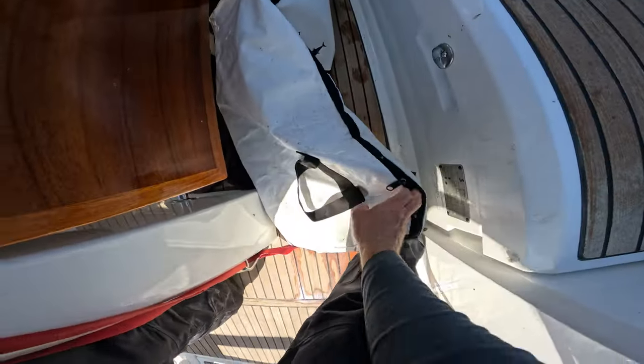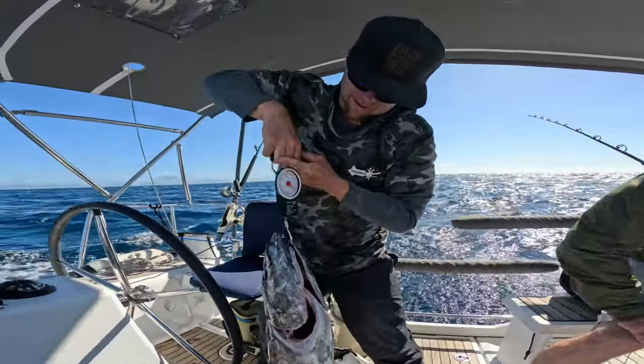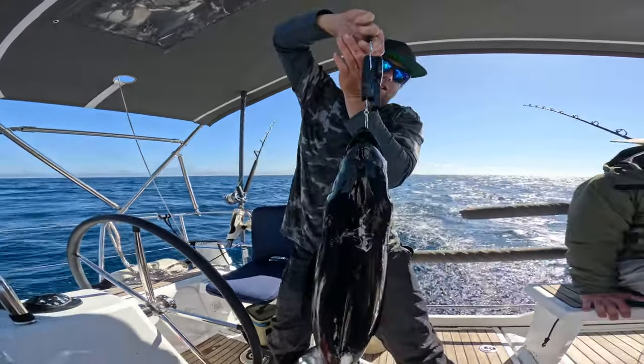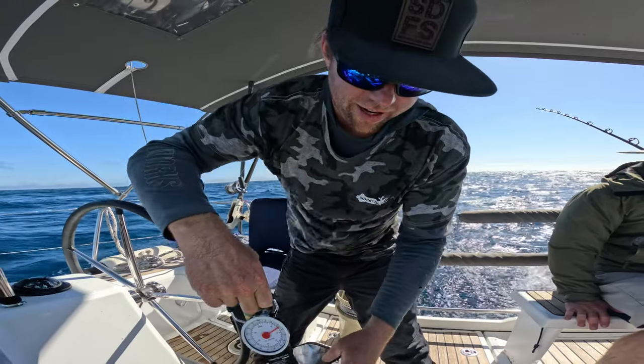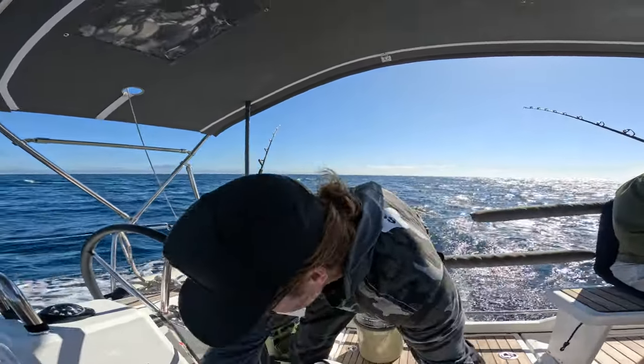All right, time to get this bad boy filleted up. It moves so much, it's right at 30, huh? Yeah, pretty close to 30. Yeah, so it's probably 32 or 33. Definitely over 30.